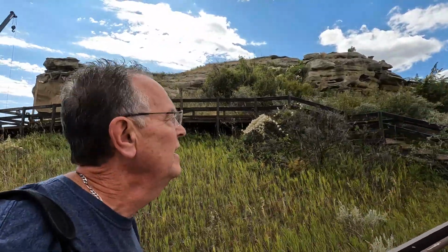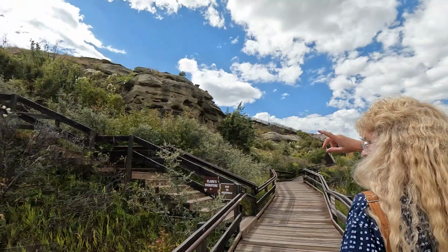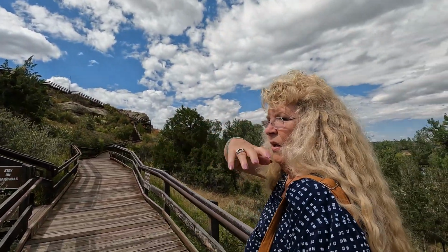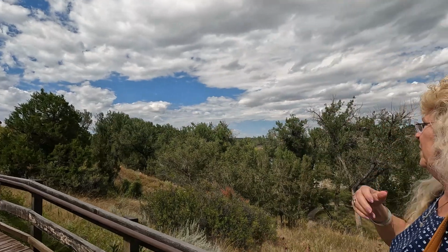It's a workout, both on the knees and the heart. I think you can see the river better way up there, but remember when I was told about how stories about the river? Yeah. I don't know.